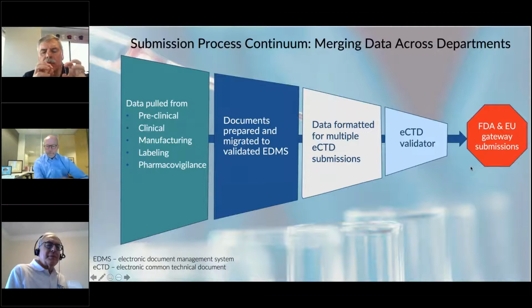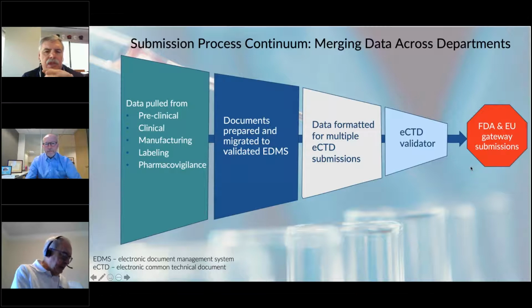So now when we look at the different reference models, one of the earliest things that I was involved with was some submission projects. For those of you that have ever done any kind of electronic submission to the FDA, you'll understand that a lot of data is pulled from different systems, whether it's preclinical, clinical, manufacturing, we get the labeling data, pharmacovigilance. All of that data gets prepared and put into an EDMS system, an electronic document management system.